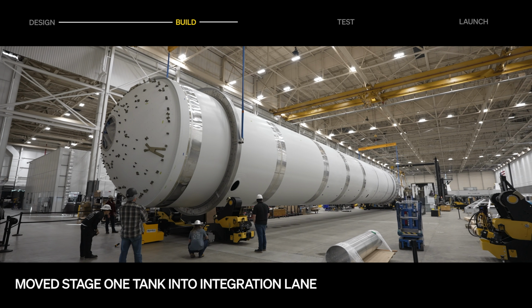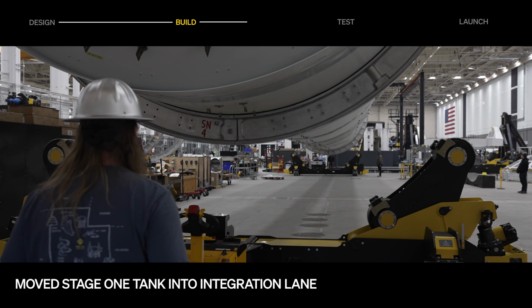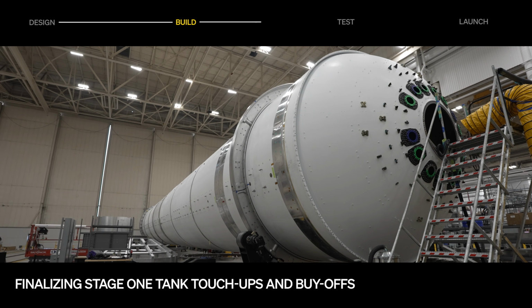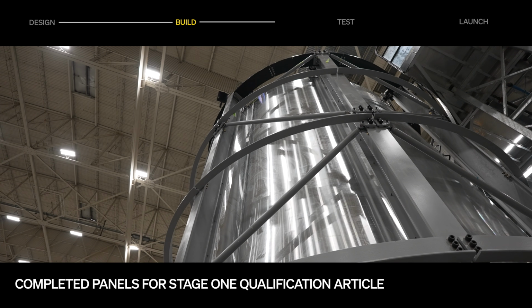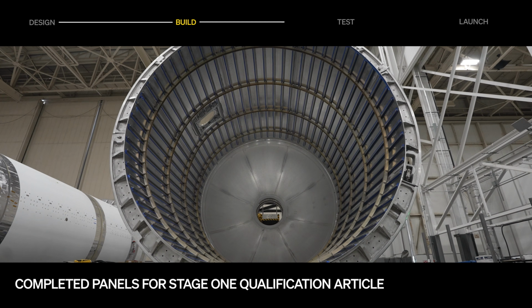The Stage 1 tank was offloaded from the circumferential friction stir welder and moved into an integration lane on the factory floor. Work is underway on corrosion mitigations, paint touch-ups, and weld buy-offs, while the fuel and LOX domes are finalized with bracket installation. All panels for the dedicated Stage 1 qualification article are complete, and barrels are now moving onto the circumferential friction stir welder as they finish mechanical assembly.